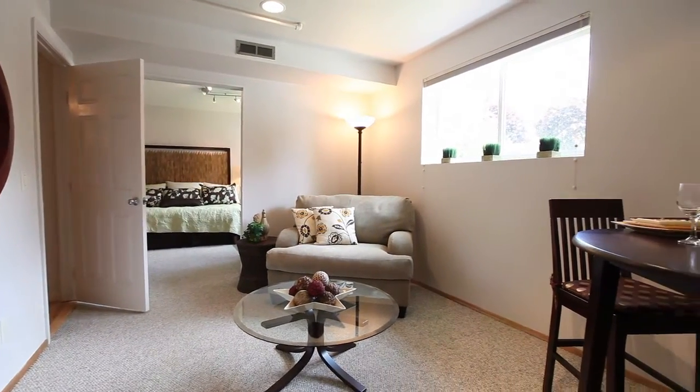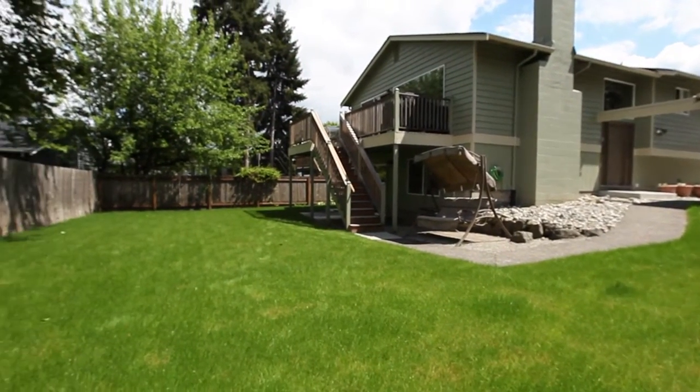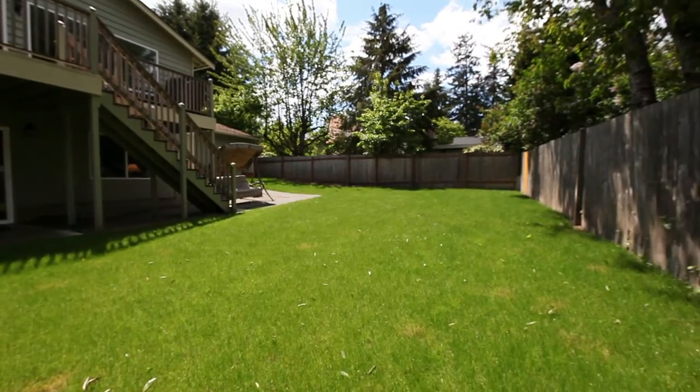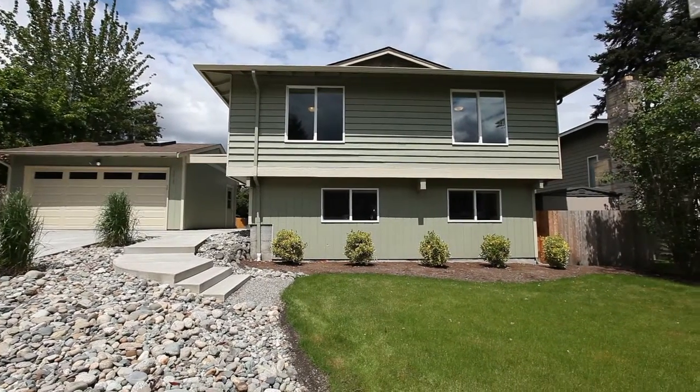The backyard is large and level with new grass planted in 2010. Other amenities include a heat pump with AC, a separate garage, and lots of storage.